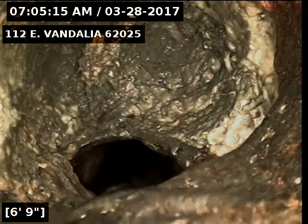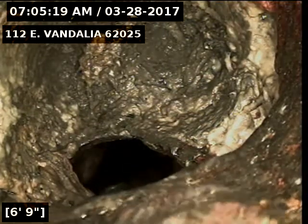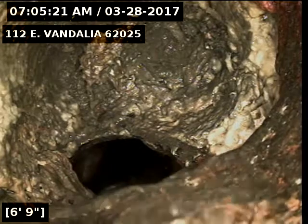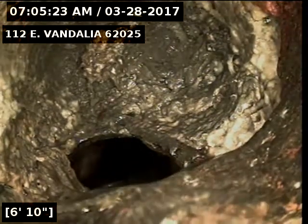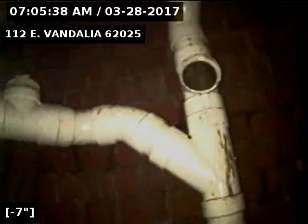Also, when the sewer line is repaired, I'm going to recommend that a full-size cleanout be installed in front of the building. That way the line can be maintained from that point to the trunk line that leads to the 6-inch cleanout that's in the entryway. Now back out of the line.